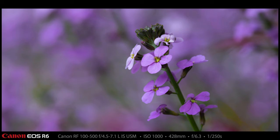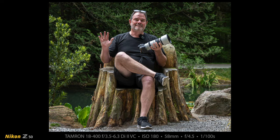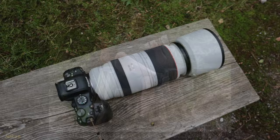Here is Heather's photograph of the Monet Bridge there at Gibbs Gardens. It's always beautiful and it keeps getting more and more beautiful with each visit. This is a tree that has been cut down and made into a chair, the stump has, and I enjoyed sitting in it and getting my photograph made. Look how small that 100 to 500 lens is.